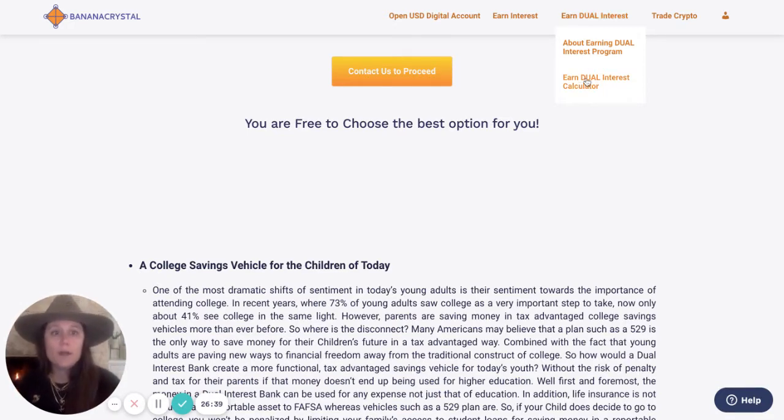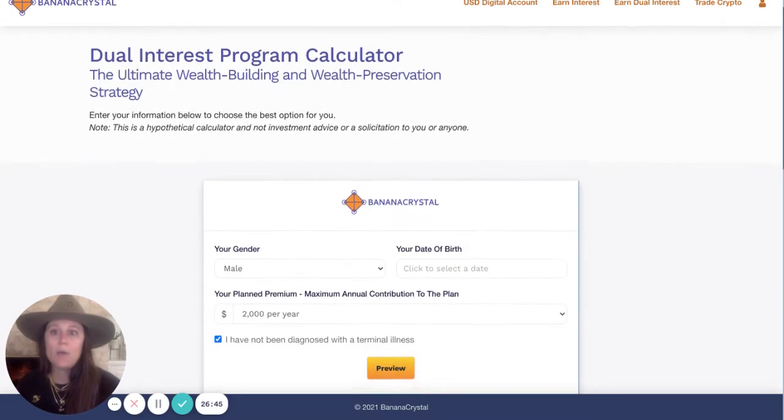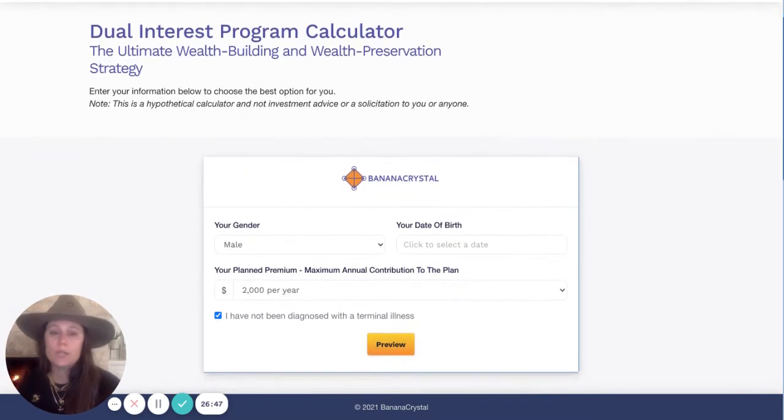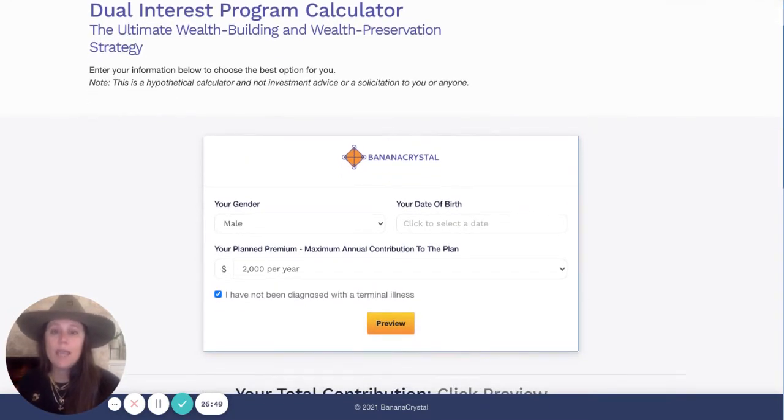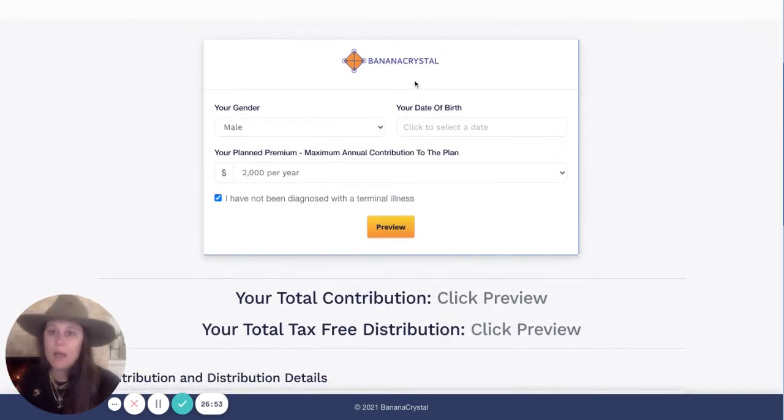Now let's move on to the fun part, where we can learn how to use the dual interest calculator, which is going to teach you how to use this particular tool on the website and allow you to really see what your potential with these plans is. I'm going to use myself as an example.